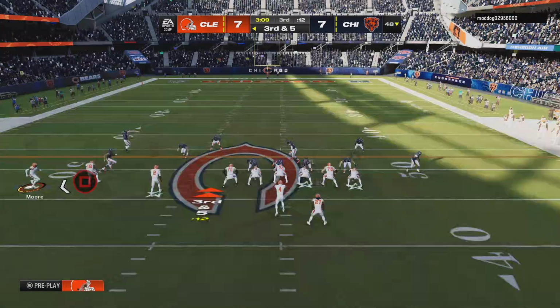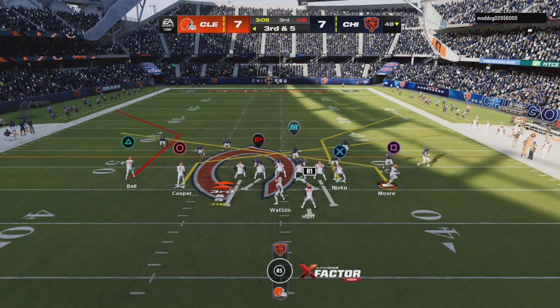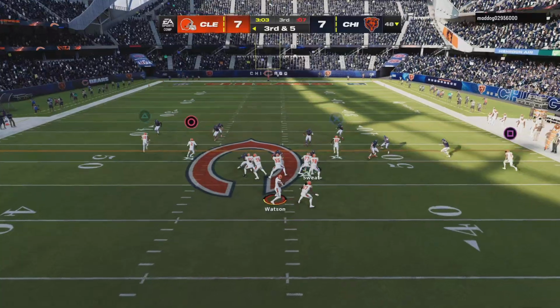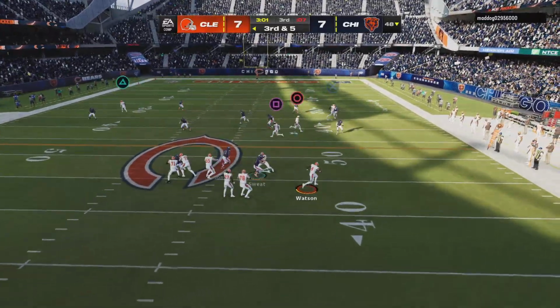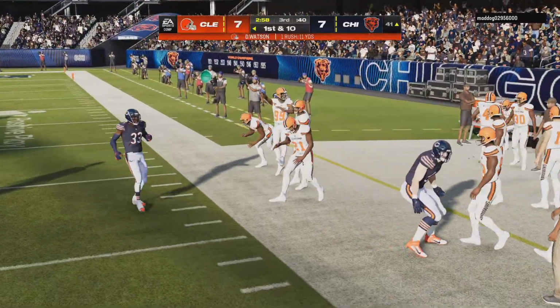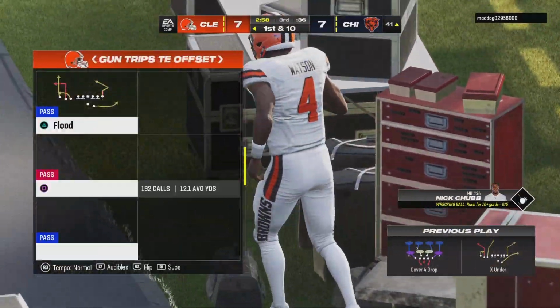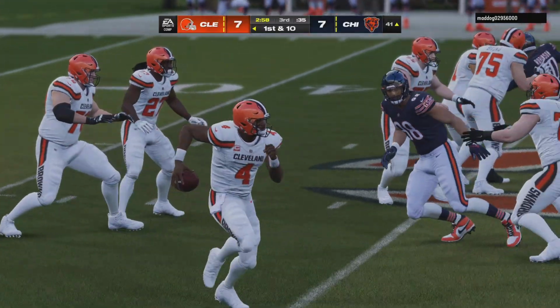Moore, the man in motion. Watch the twist. From the gun on third, Watson. Flush to his right. And he'll be out of bounds just shy of the 40. Deshaun Watson, so multi-dimensional, able to scramble for the first.